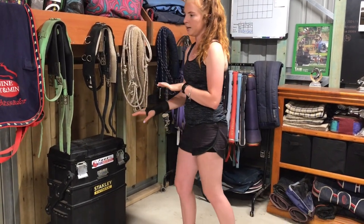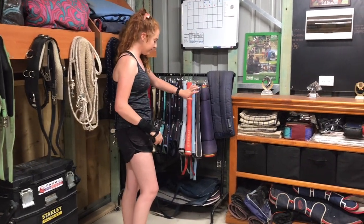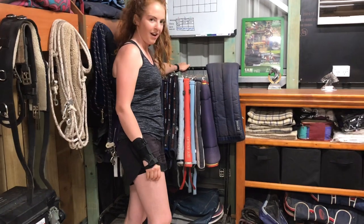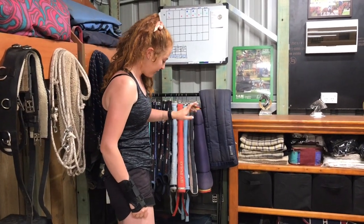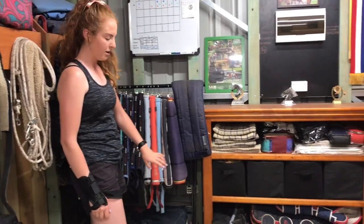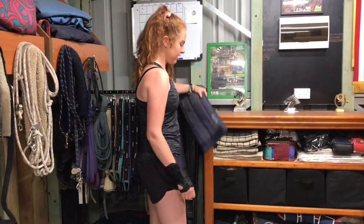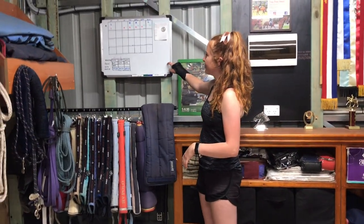So that lives in here if we're not out competing. Then here are my saddle blankets, just a rack that we got from a friend that has been very useful to us. And then under there I've got a couple of spare saddle blankets that I don't use, and my massage pad, roller pad.